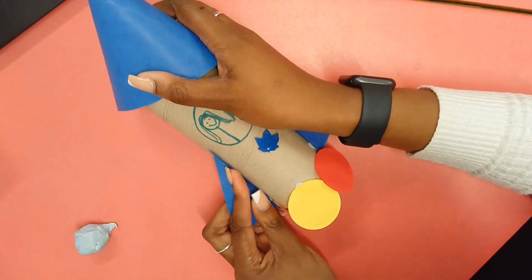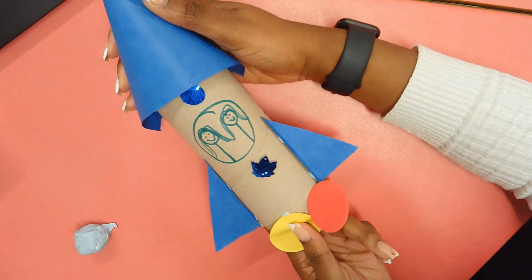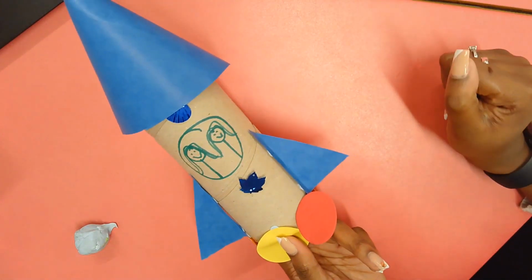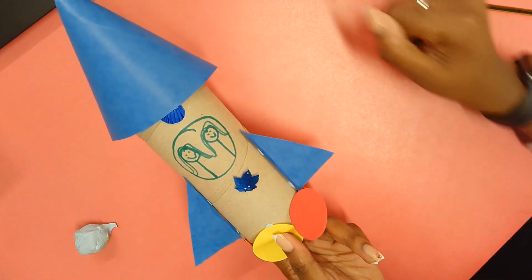Excuse me, mine is falling apart. But you have yourself a rocket. So have a turn. And I cannot wait to see all of your rockets on Seesaw. Enjoy!